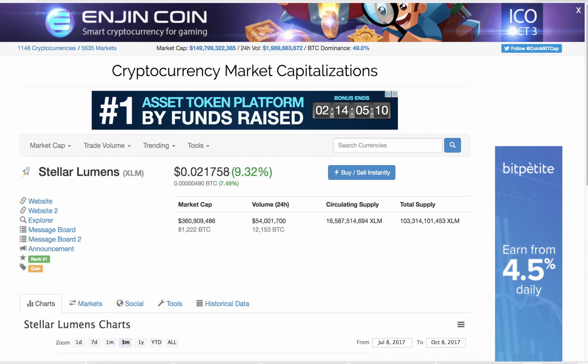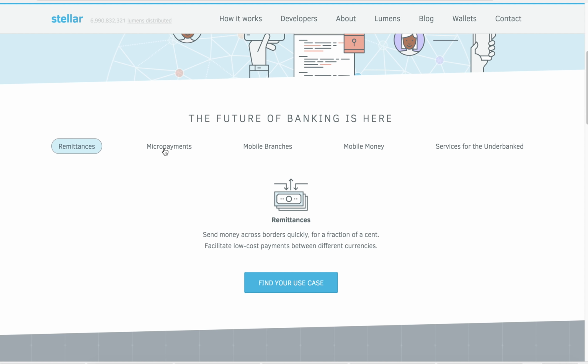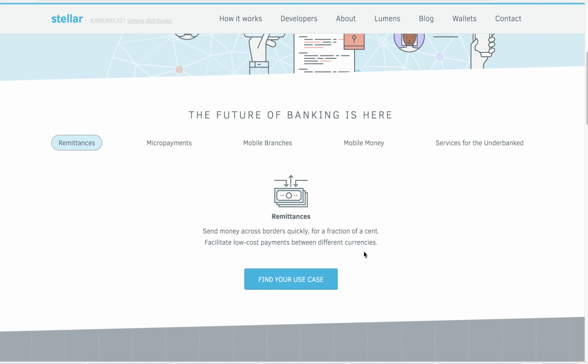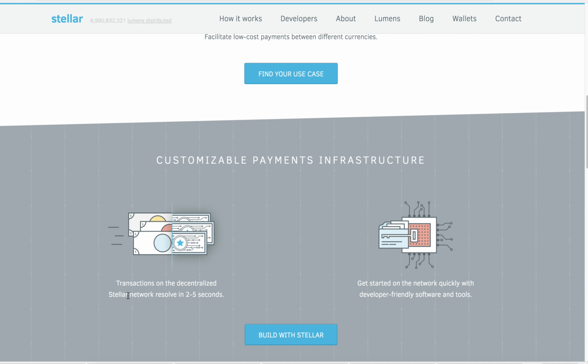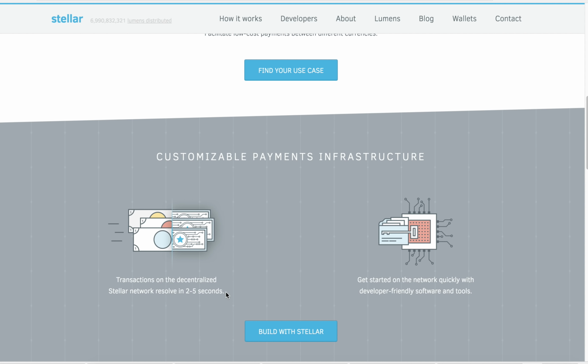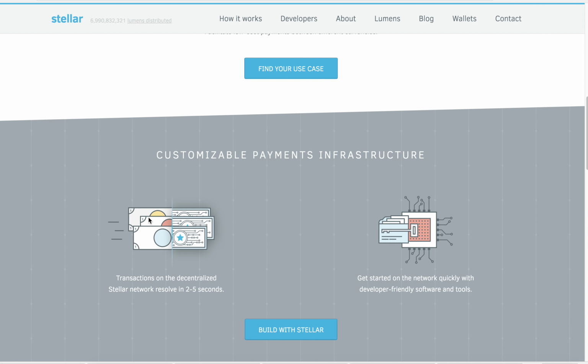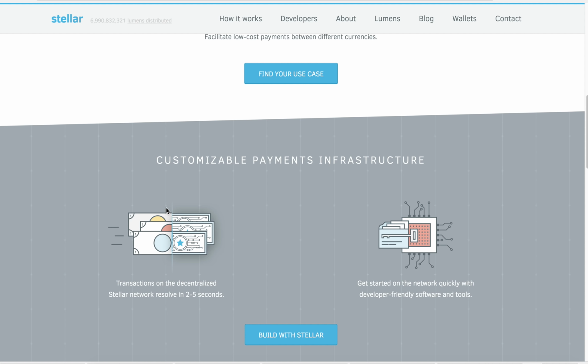All right, so if we go to their website, Stellar is a platform that connects banks, payment systems, and people. Integrated to move money quickly, reliably, at almost no cost. Micropayments, that's what we already mentioned previously. Send money across borders quickly for a fraction of a cent. Facilitate low-cost payments between different currencies. This coin actually moves in 2 to 5 seconds. Transactions on the decentralized Stellar network resolve in 2 to 5 seconds. That's lightning quick. For any of you who've tried to send money through Western Union or a bank even, you know 2 to 5 seconds is amazing. Sure, PayPal sends that quickly, but even then you can't get it into a bank account because it's got to go through PayPal before it gets to your bank account.